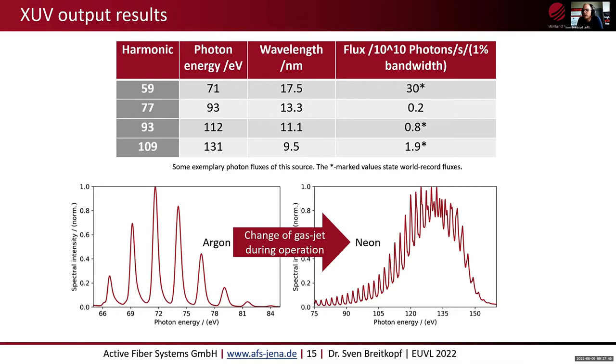As you can see, for some of the harmonic lines we have generated here, the fluxes we achieved in this particular system actually stayed world record fluxes for these photon energies.